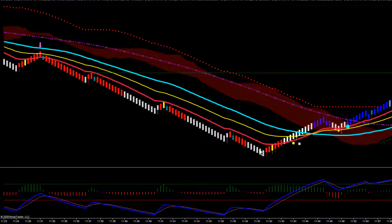But again, a nice 2-minute setup in crude right out of the class from last week. Could have managed it off the 2-minute chart the way we taught you, or you could have converted to the Unarenko chart, managed it off the Unarenko chart, which is actually the way I like to manage my trades. But either way, a nice trade in crude this afternoon.